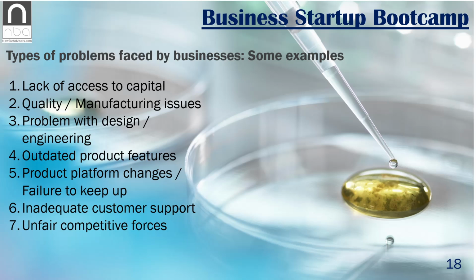Let's keep going. Unfair competitive forces. Nobody said the world is fair. Nobody said that just because we are doing something right, others will be playing by our rule book as well. People cheat, companies cheat, they go behind your back. They're not supposed to approach your customers, and yet they do. Bad things happen all the time, but we were not vigilant enough. We were not looking behind our back. We were not watching them. And again, just because somebody played unfair, we are the ones now who are facing the brunt of that. This happens all the time as well.